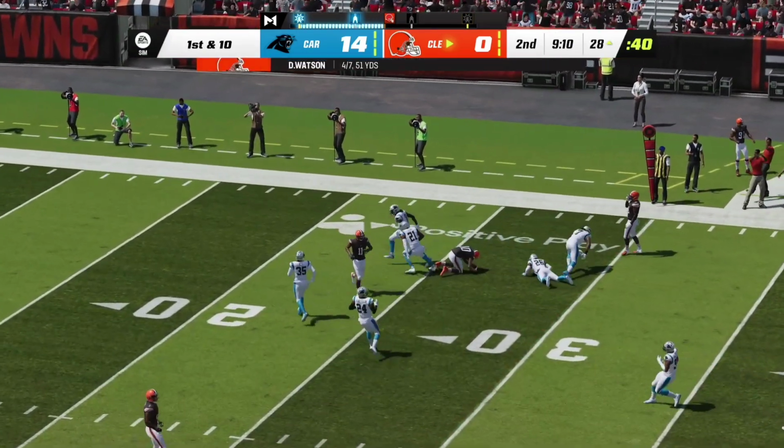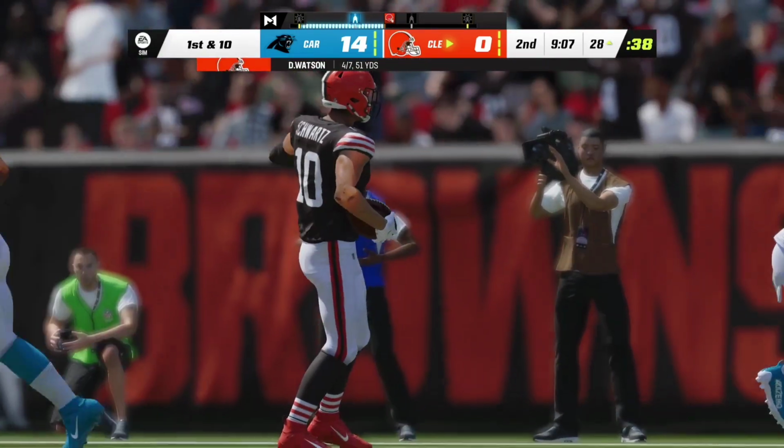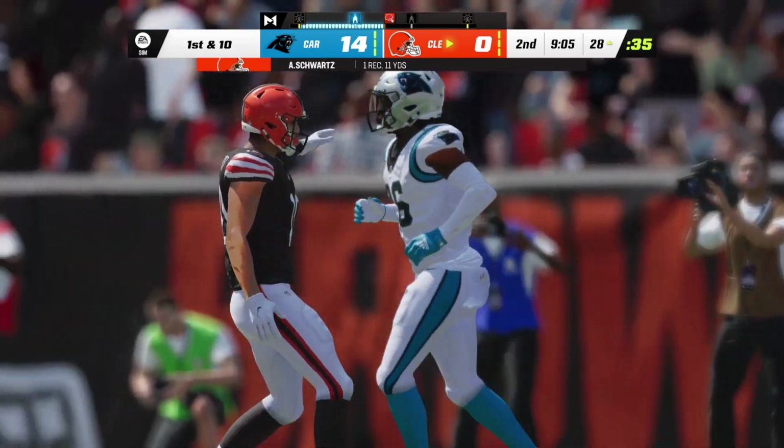Watson's throw pulled in by Schwartz. And he's going to be taken down at the 28-yard line.